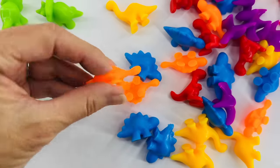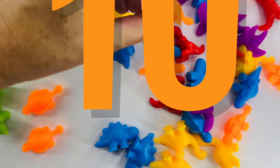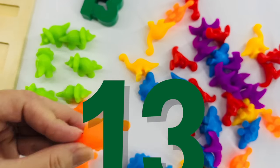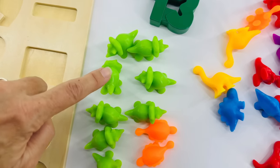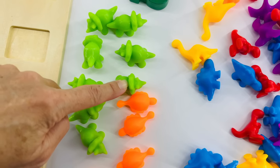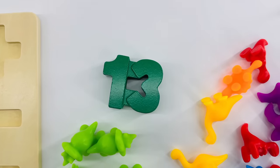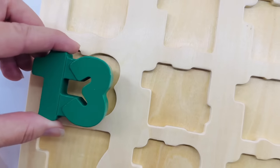Why don't we use the orange ones? Nine, 10, 11, 12, and 13. Let's see. We had 1, 2, 3, 4, 5, 6, 7, 8 green dinosaurs, plus 1, 2, 3, 4, 5 orange dinosaurs. That equals 13. Great job. Let's put 13 in his home right here.